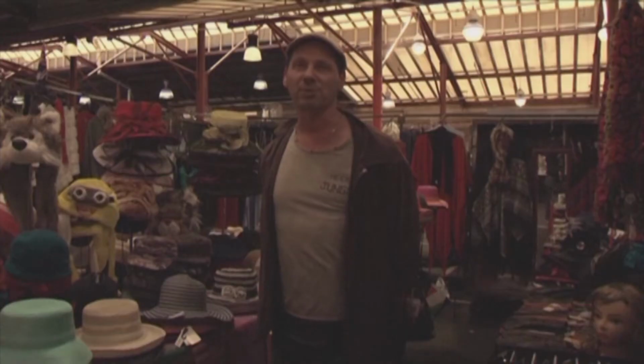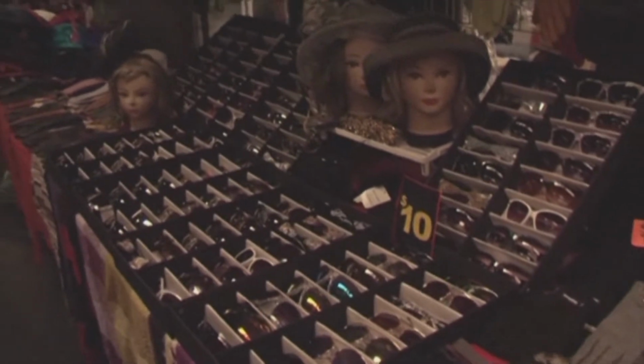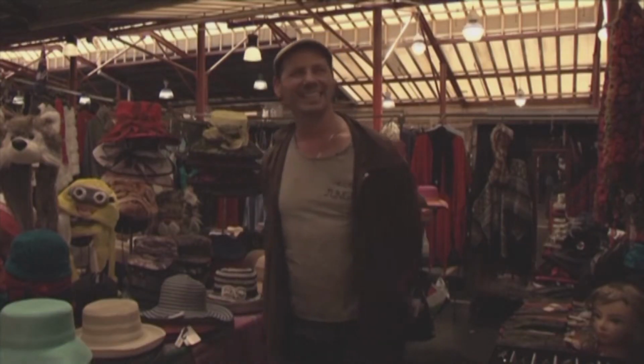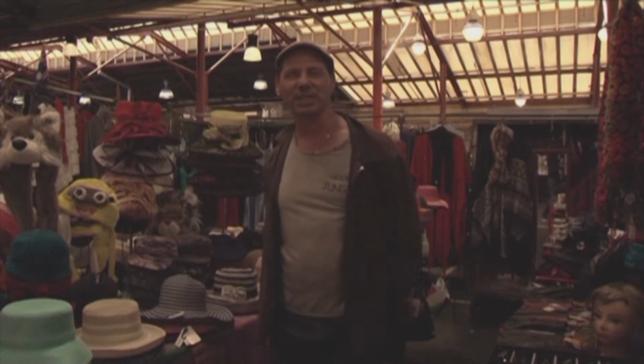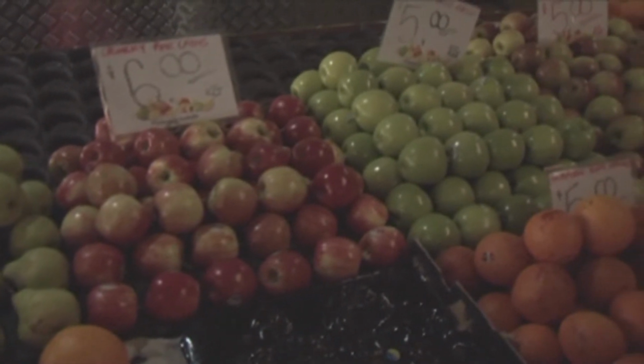And when it comes to food, there's a lot of variety, which you'd probably find from around the world. Has it changed? I don't know. When I was younger, there used to be a lot more people, I have to admit. It's not as busy as what it used to be. When I was a kid, there weren't many places to go to shop. But now there's a lot more places to shop.